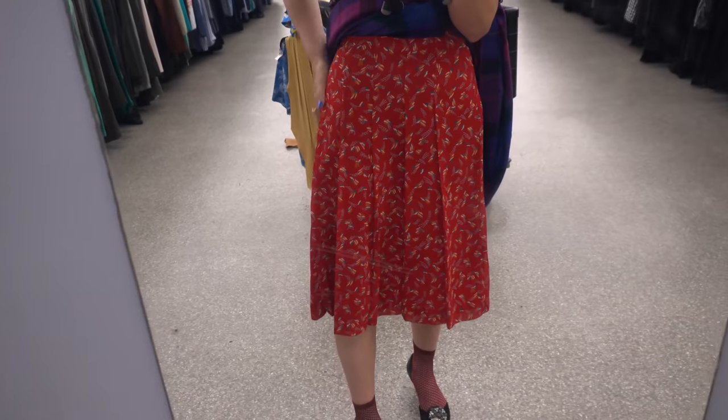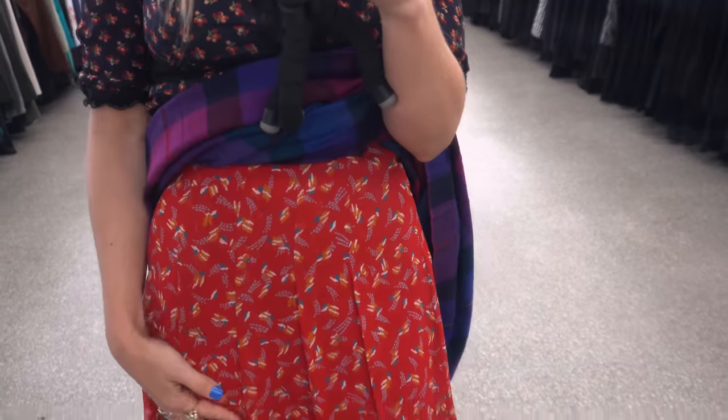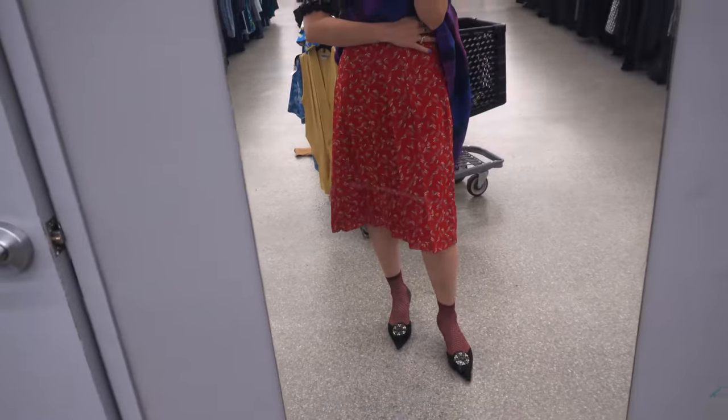This is a really cute red print little pleated skirt. Very cute. There's some weird little pulling on the hem or the lining. So I don't know though, it is really cute. I love just the little print on it, so sweet.